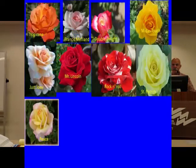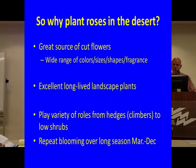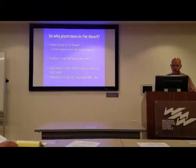So these are all hybrid tea roses, and I'll be talking about the different types of roses and what they're good for. One of the amazing things to me about roses is that there are hundreds upon hundreds of hybridized roses. You'd be hard-pressed to find a family of plants that covers a broader range of colors. All the jewel tones, such a unique and wonderful smell, long-lived and readily available. Those are some of the reasons why most of us grow roses. They're also a great source of cut flowers, and the varieties range from shrub roses to climbers and everything in between.